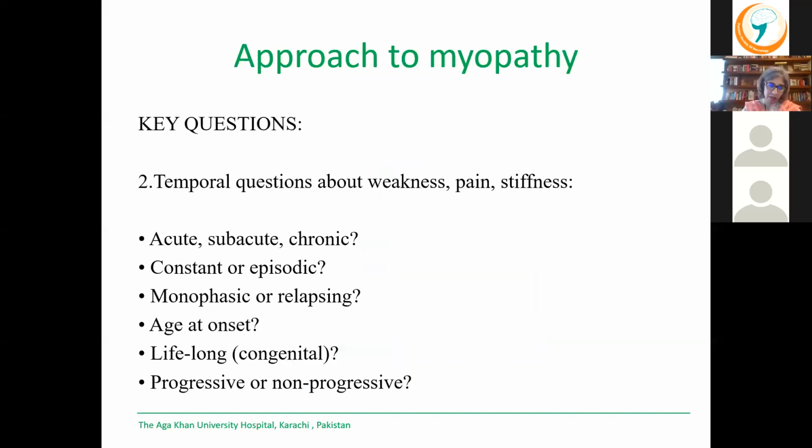The second question you need to ask is the temporal relationship with this weakness, pain, and stiffness. Is it acute, subacute, or chronic? Is it constant or episodic? Is it monophasic, meaning the moment it started, it is still the same but slowly progressing? Or is it relapsing, that it happened, there was treatment, it improved, and then they had another bout? What is the age of onset? Is it lifelong? Has it been present since birth? And if that is the case, if the baby was hypotonic, had early milestone delay, much more likely to be a congenital myopathy. And are the symptoms progressive or non-progressive? These are all the things that you need to cover in your history.